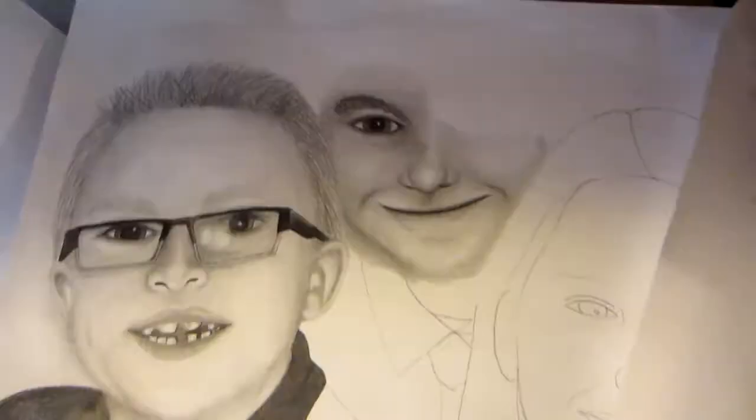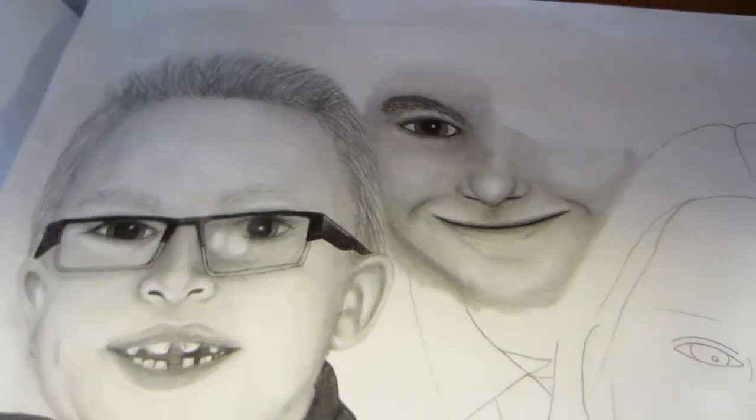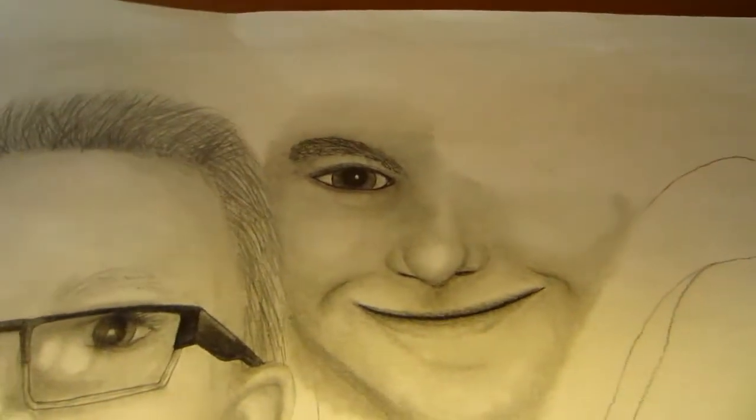Alright guys, you want to see the progress? My hand's kind of cramping a little bit, but I can show you where I'm at. There's where I'm at. And there he is. One more time, that's him. Right there without this. That's my mouse cursor, see? He doesn't have a little X on his face. That's him. Getting there.